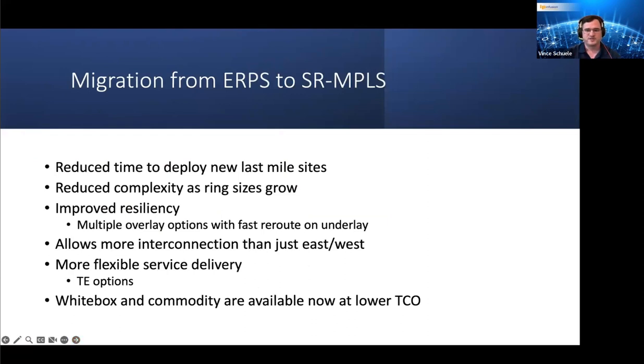So I hit on a few of these things already on the previous slide, but one of the things I used to see a lot was people moving from ERPs to SRMPLS. A lot of this had to do with the rings having gotten really complex, how they were tied together, and they started to take a long time to deploy new sites. And there was only the one person there who had been working at the company for, insert number of years, and new sites became challenging.